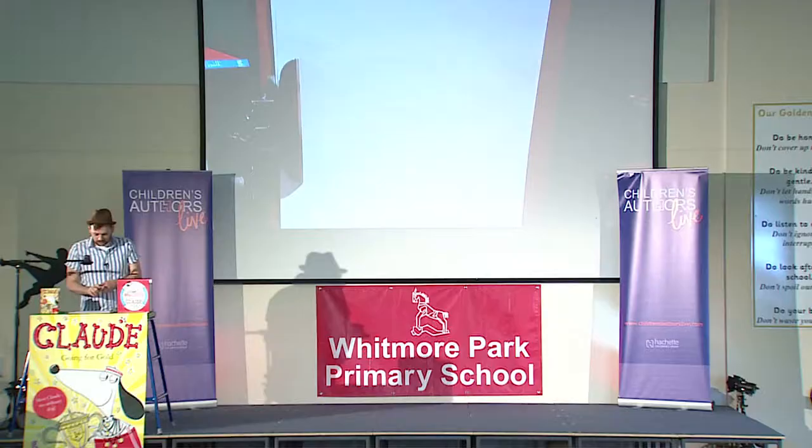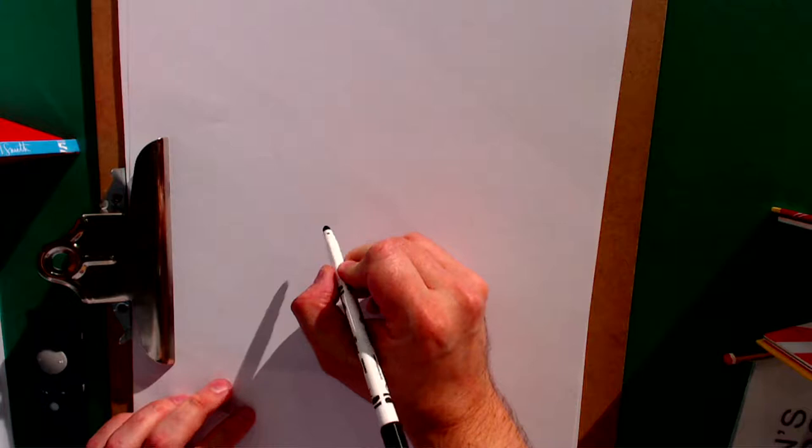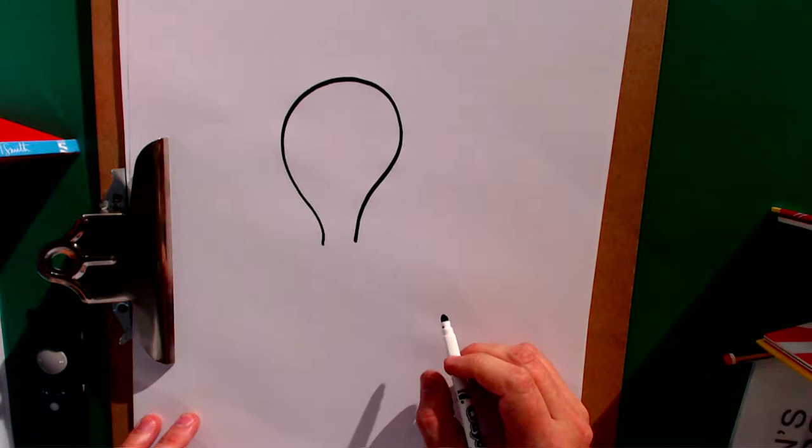So she's really small. In fact, she can pretty much sit on the palm of my hand there. She can sit her bottom on there. So she's really tiny. So shall I draw her for you? Okay, let's have a go now. What I'll do is I'll draw it and then I'll turn it round. So she's got a little head like that. And she's got big eyes like this.